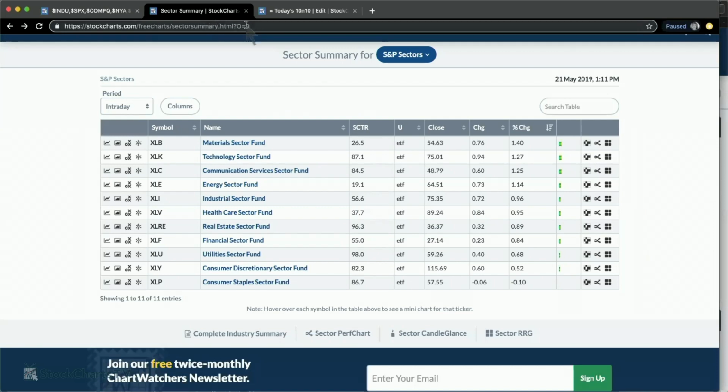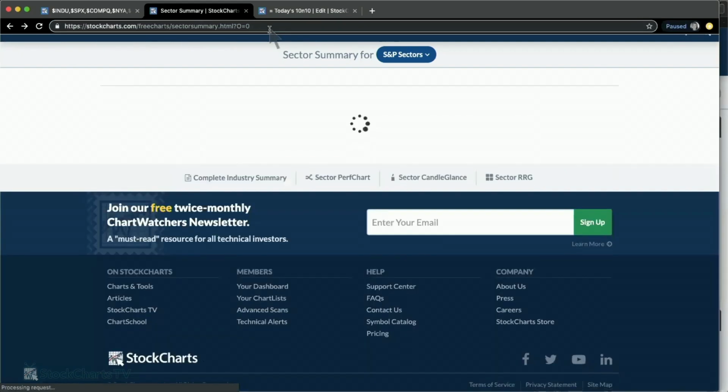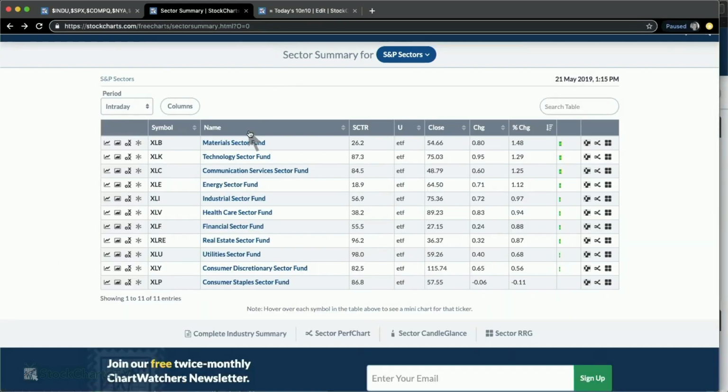Let's look very shortly at this sector summary. And as you can see, let me go ahead and make sure this is as up to date as possible. Yes, materials are leading right now, up almost 1.5%, followed by technology, 1.3%, and consumer staples, the only sector today in negative territory. That's all I have for the market update. Tom, do you have a quick chart for us?